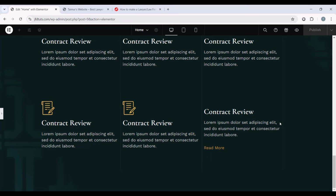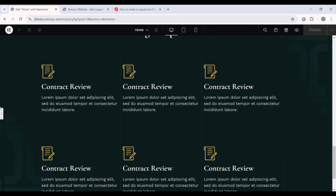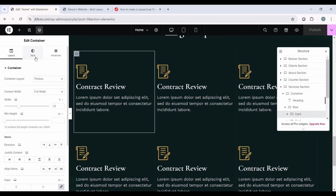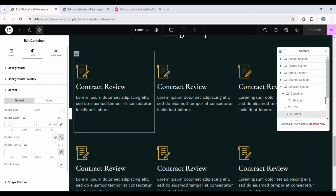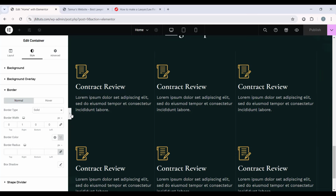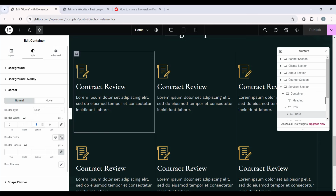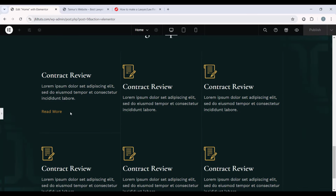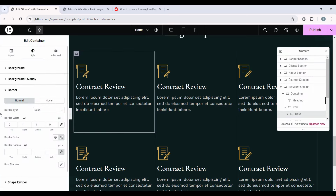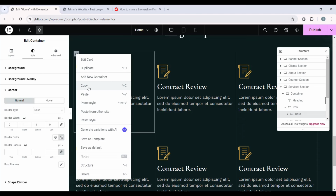Now we have to play with the border on each of the cards. So let's open this. First of all, select this first card, and in the style, open the border. So basically for the first one, we have the border right, which is this. Now we need border bottom. So on the bottom, type 1, and we'll have the border like this in here. Now for the second one, I want the same, so I'm just copying this card's style and pasting it in here.